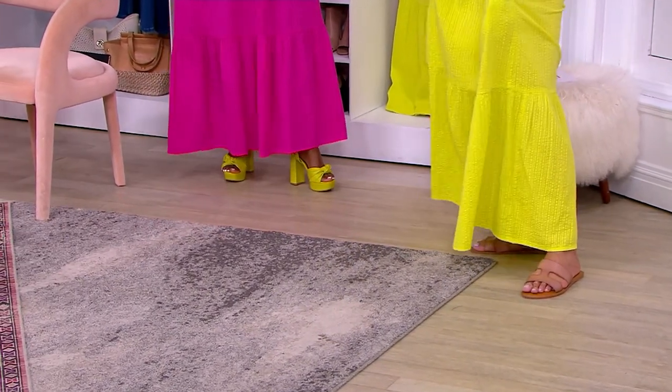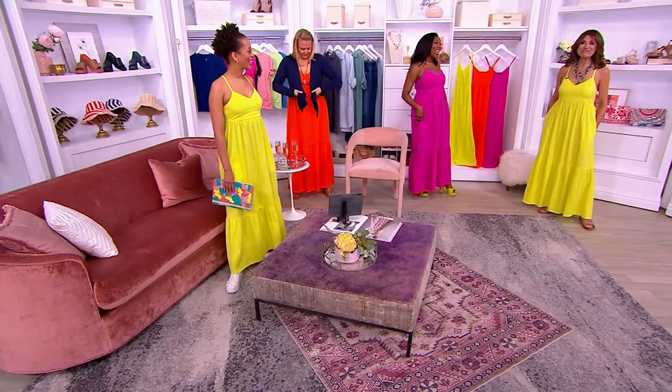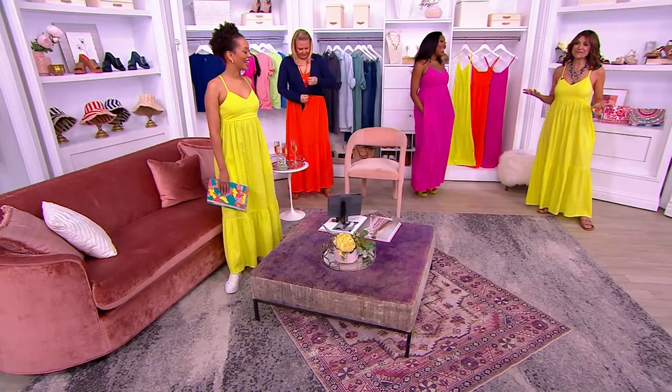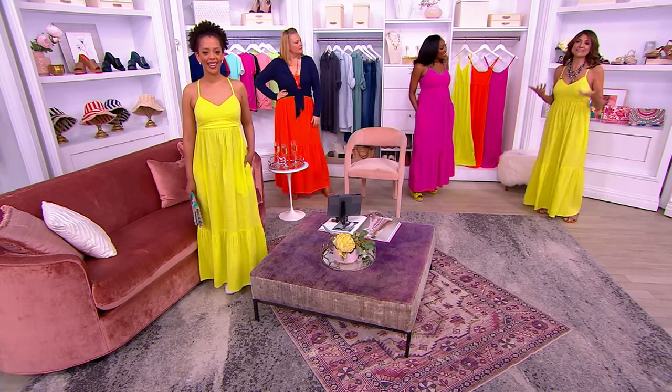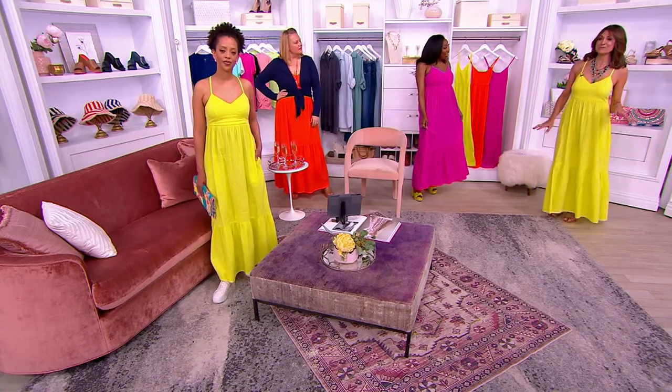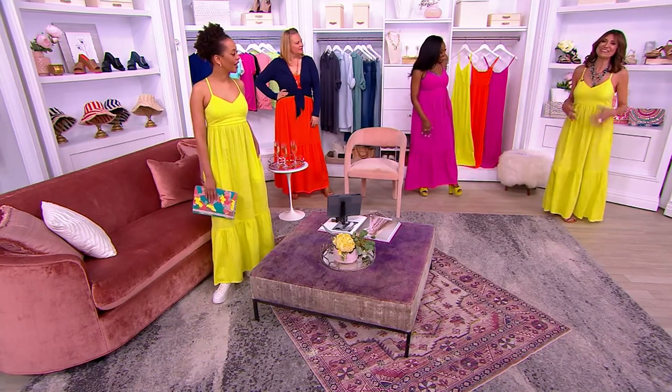I'm actually going to the beach tomorrow. You are. And are you wearing this dress? I think I might take it with me because I'm going to go to the beach, then leave and go take a shower, and I could put the same dress on and change up my shoes, maybe put a little wedge, and out the door I go. I don't have to pack that much.